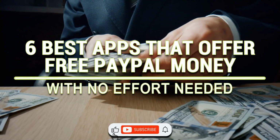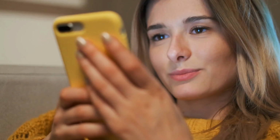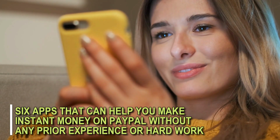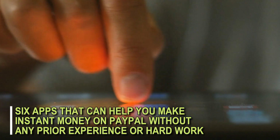6 best apps that offer free PayPal money with no effort needed. Did you know that there are some unknown free apps that can help you earn over $100 per week? In this video, I'll introduce you to 6 such apps that can help you make instant money on PayPal without any prior experience or hard work.